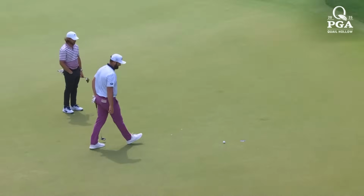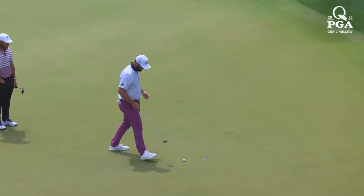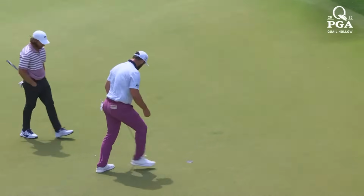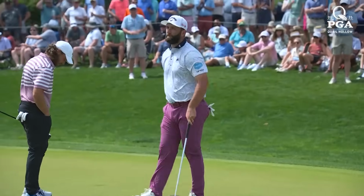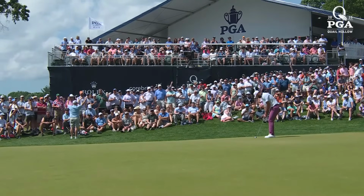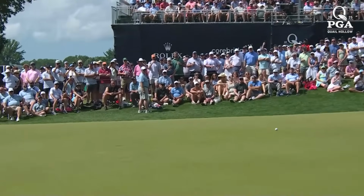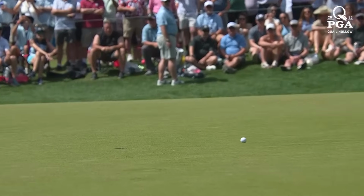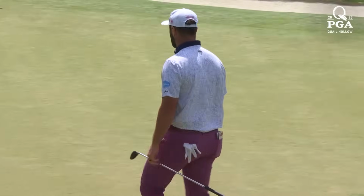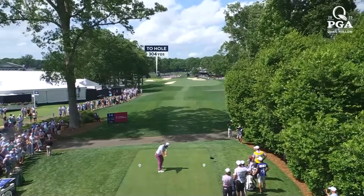Whiffed that one. I'll tell you, lately in the majors, this is the club that's really betrayed him. Okay, so a par it is. Strong set of par 3s at Quail Hollow. Yeah, great putt. Had to be defensive there. Rahm's played the par 3s 3 over so far this week. As you said, 3 eagles already today.